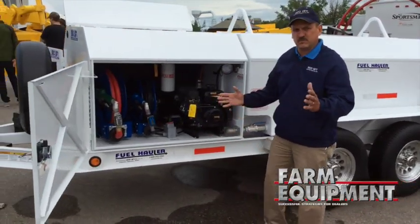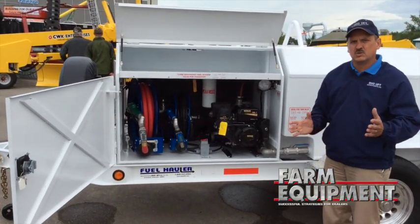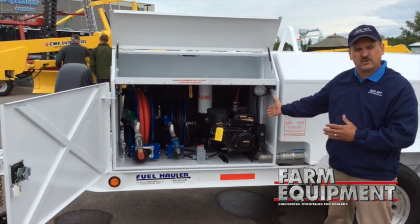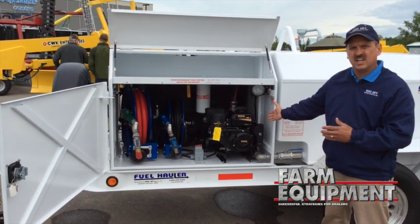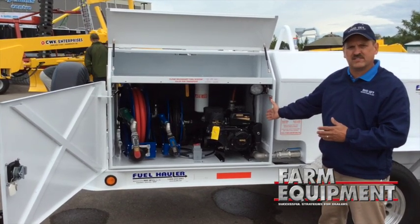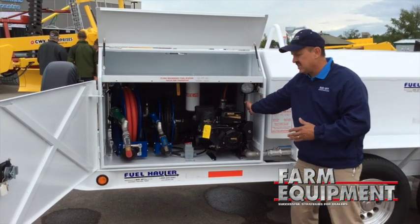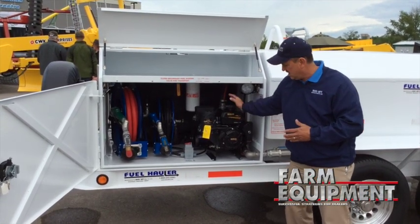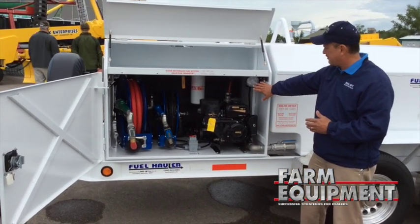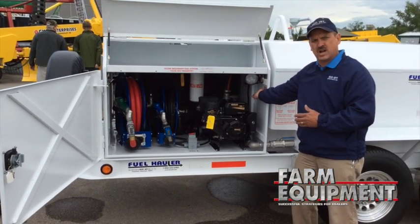And within the front enclosure is the pumping system. We offer a 25-gallon per minute 12-volt pumping system, and we offer a 35 to 40-gallon per minute gas-powered pumping system. And we feature a Kohler 7-horsepower engine with outstanding serviceability, with an easy access fill and checkpoint, a remote oil drain, electric start. We offer a trouble light option. A dome light is standard with the enclosure option.